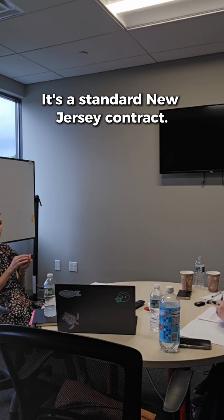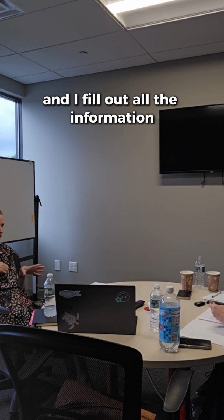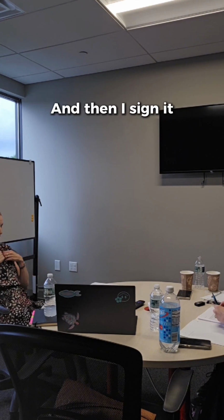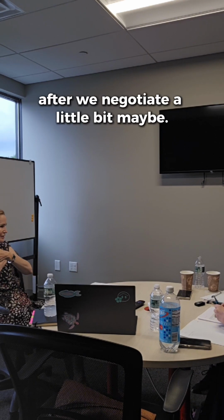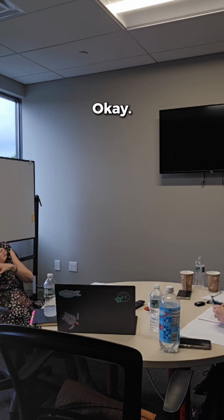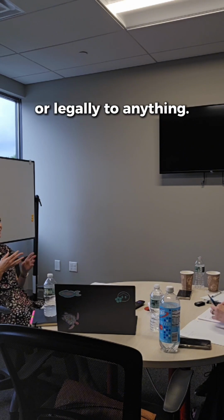It's a standard New Jersey contract. I will let you know what applies to our transaction. And I fill out all the information and I send it to you for signatures and initials. And then I sign it, and then it goes to the seller. And once they accept it, after we negotiate a little bit maybe, then they sign it and their agent signs it. And with this fully executed contract, still, you're not obligated financially or legally to anything.